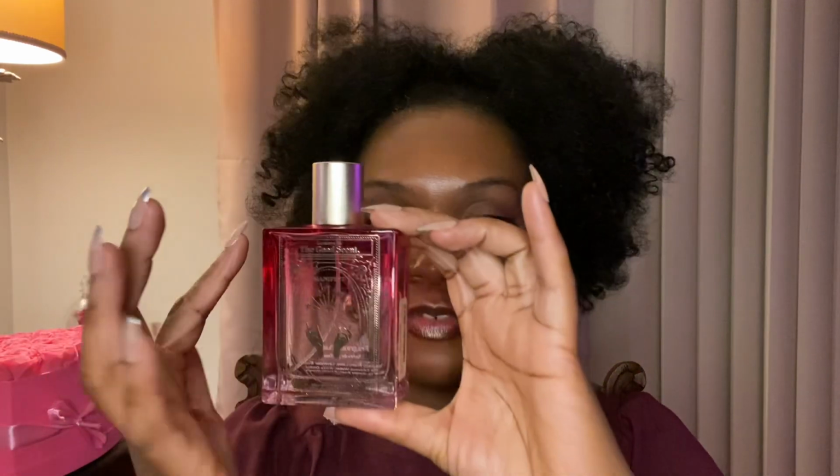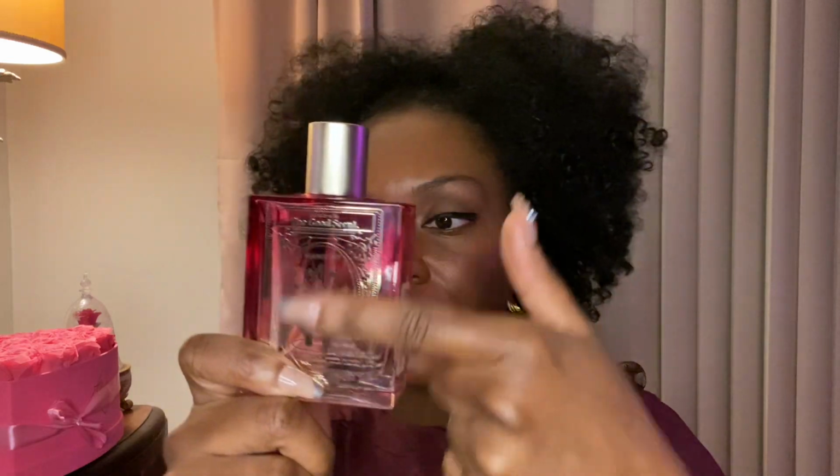Let's talk about the bottle first and foremost. Very pretty. I love this sunset effect. Gorgeous, just a beautiful bottle, just like all the other bottles, the same shape, but I like that each bottle has slightly different coloring on it. So this has a different color, of course. You see all that gold lettering. It's very woo-woo. I love it.